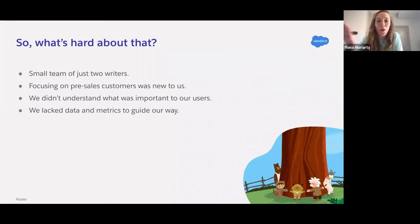Awesome. So you may be thinking, what's so hard about that? And for us, the first and largest challenge we were looking at was that we were just a small team of 2 writers that were covering the entire product. And additionally, as Dean mentioned, this new group of customers were pre-sales, and typically a technical writer at Salesforce is writing documentation and UI text for customers that have already bought in and really grabbed onto the reasons why Salesforce is great. So we really needed to convince these folks, first of all, that they needed Salesforce, and second of all, that it was going to improve their working life. And finally, we lacked data and metrics to really show us how we were doing and if what we were doing was successful. So that really made it hard for us to start making a dent on converting these users.